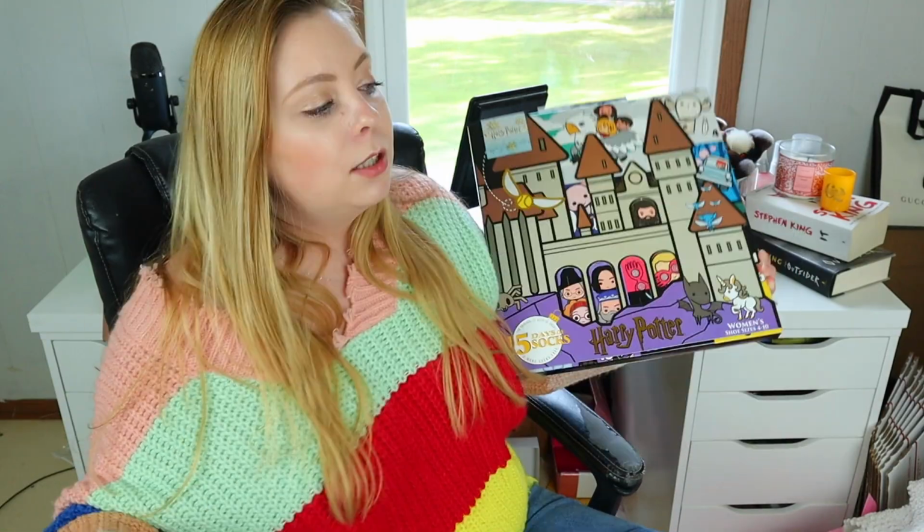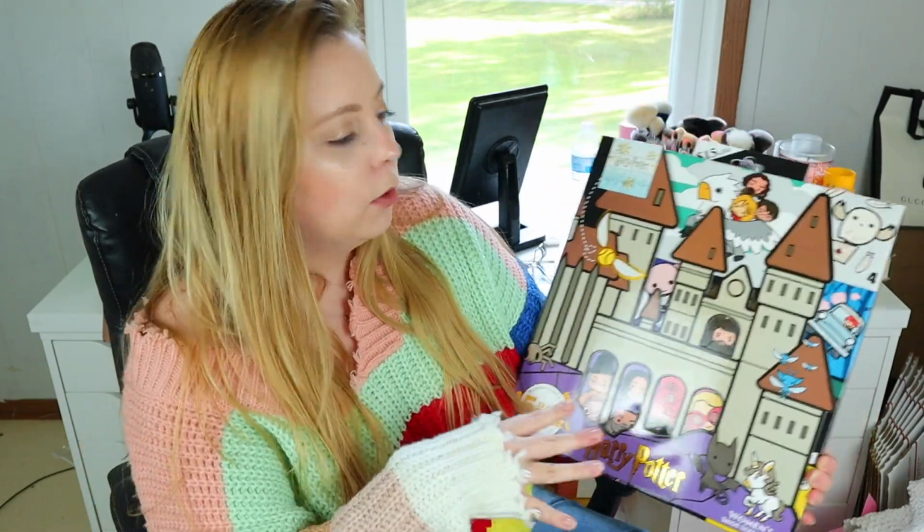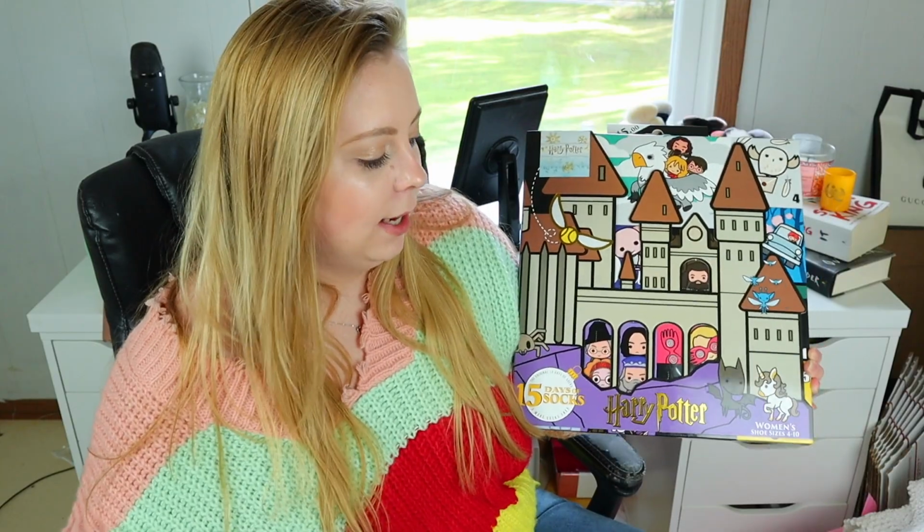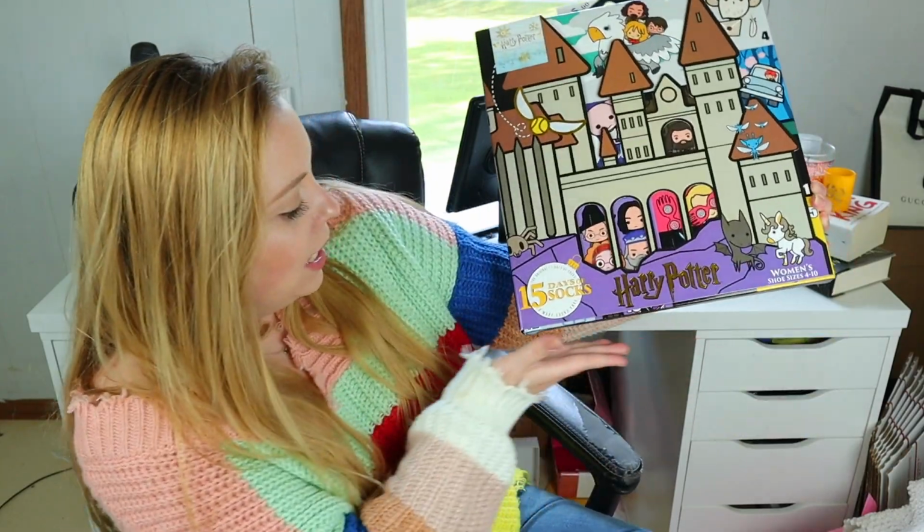Now, I'm one of those people that I pretty much know what's coming in here because I like to look before. I'm not wasting my money on something I'm not going to use, okay? So, there was I think 3 or 4 different ones that came out for this year, and this is the one that's the best one, okay? Out of all the other Harry Potter Advent Calendar socks boxes, this is the best one, the best prints, the best designs, okay? So, 15 days of socks.